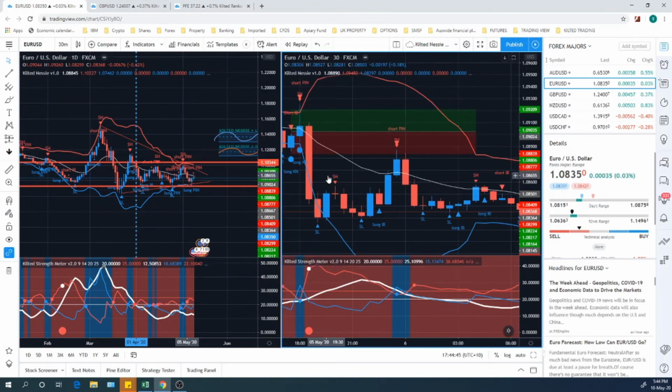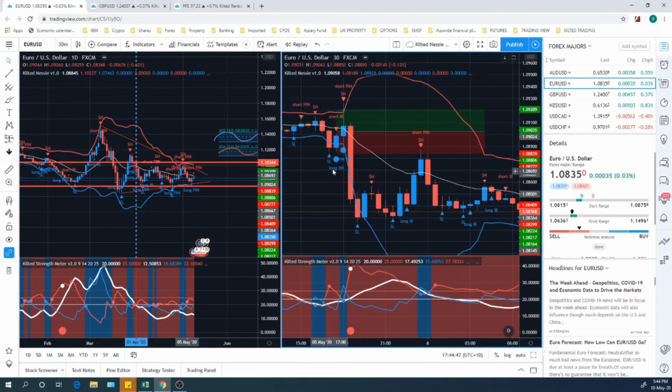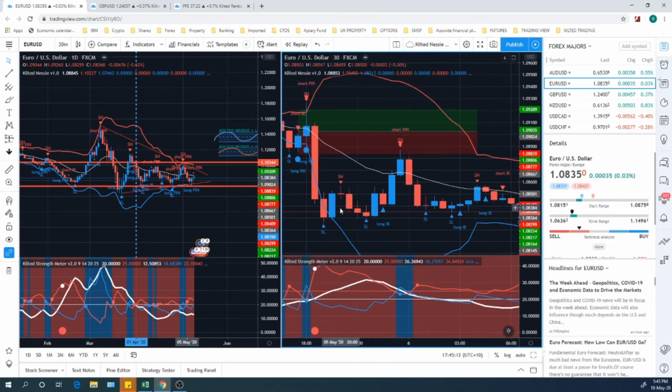I've actually shown both here. It's an interesting one, this setup, right? So if you'd taken this long setup here, the Kilted Nessie long, you would have actually got a winner, okay? And then you got out of that trade, and shortly thereafter, you could have taken this one, which was the short here. On the break of where this one's painting, you could have got in a short and got a one-to-one there as well.